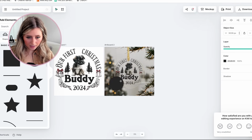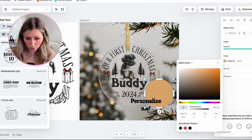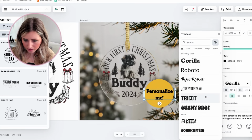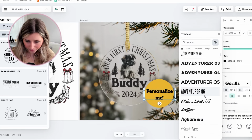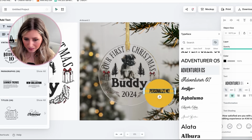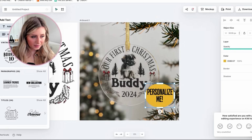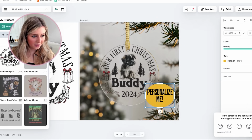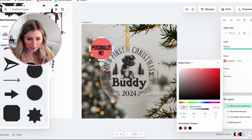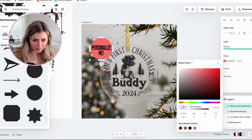So I'm just going to add like a little personalize me. Then I'm going to make this like a gold color so it kind of pops on here just so people don't miss it. Maybe I'll do more of a tall font, if that makes any sense. I just don't want this personalize me to be looked over. I guess I could do a different shape. Let's see if I have a different shape here just to add in. Maybe I'll do more of a salmon. I feel like that's more Christmassy maybe.